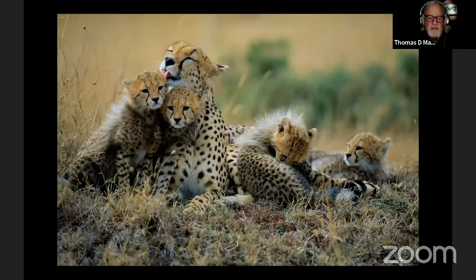Bath time in Maasai land, 1994. A cheetah mother in Maasai Mara Park gives her cubs a bath after they feasted on Thompson's gazelle. With their full stomachs, they will spend the night under the protection of a whistling thorn acacia.